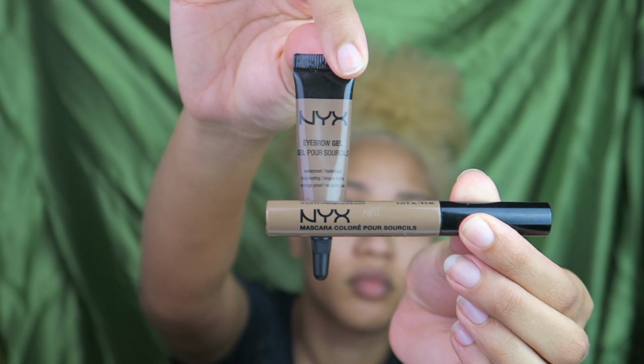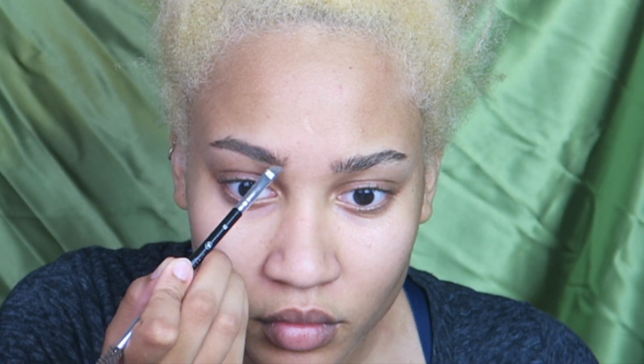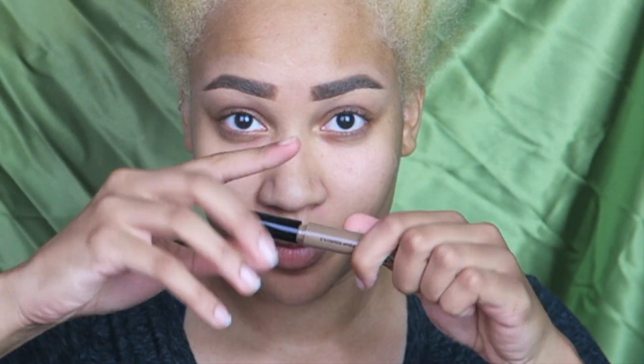Next I'm going to use the NYX Eyebrow Gel and the NYX Tinted Brow Mascara, both in brunette, for my eyebrows. I've been obsessed with the gel pretty much ever since I learned how to do my eyebrows, because it's just the easiest thing for me to use. Usually when I find something that ain't broke, I don't fix it. So that's why I've been using this ever since, probably for a year or so. And I recently picked up the mascara, and it pretty much does the trick. It keeps my eyebrows in line.